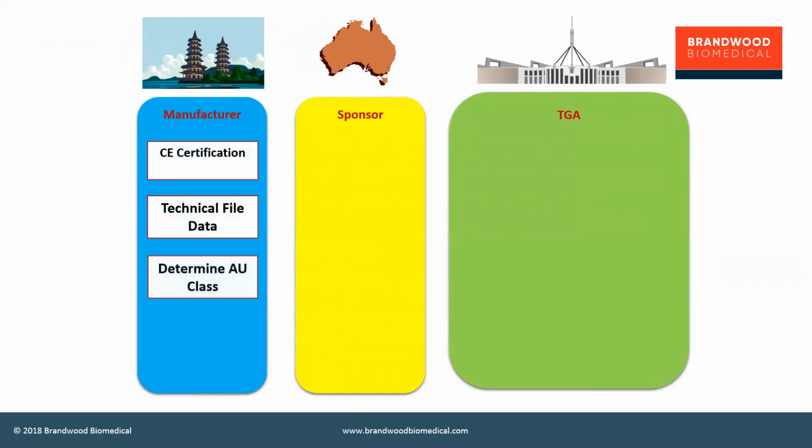The manufacturer goes and gets their CE certification. They hold the technical file, and in addition, they determine the class in Australia against the Australian classification rules, which are very closely similar to the European. There are a small number of differences, but almost every device will be the same. They also prepare a legal document, the Australian Declaration of Conformity, stating that the manufacturer holds the evidence to demonstrate compliance against the Australian essential principles.